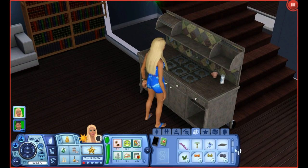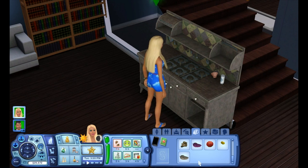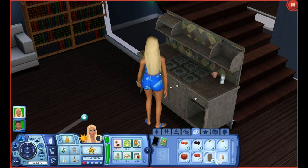Now, if you look in the inventory, I think she's got to put it in there first. Okay, here is our jam. It says pear jam, count of 3. So three pieces of fruit makes three jars of jam. What you can do with this jam, let's take a look. You can eat it with scones or you can eat it with toast.